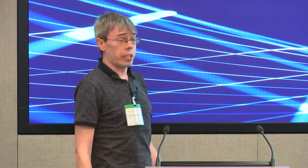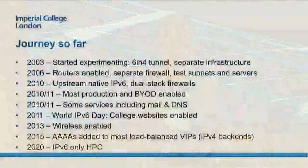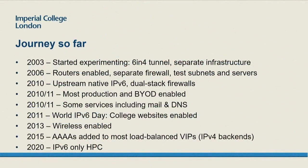We started the journey quite a long time ago. I've included this mostly because it's interesting that we took a very iterative approach and took our time, as those dates show. But it was largely driven by lack of support in various hardware, because this was quite a long time ago. Back in 2003, we had a 6-in-4 tunnel and a test bed using completely separate infrastructure. This was little more than testing and development.